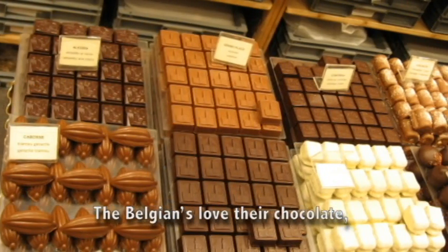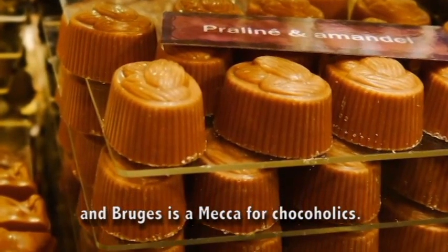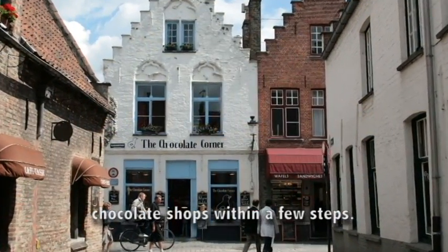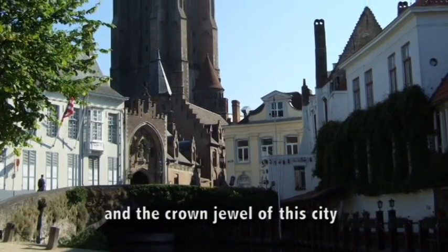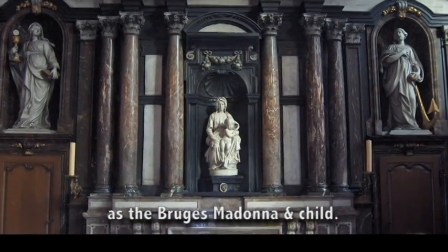The Belgians love their chocolate, and Bruges is a mecca for chocoholics. On many streets, there are half a dozen chocolate shops within just a few steps. Many agree that Bruges is the most beautiful city in Belgium, and the crown jewel of the city is a stunning little statue known as the Bruges Madonna and Child.